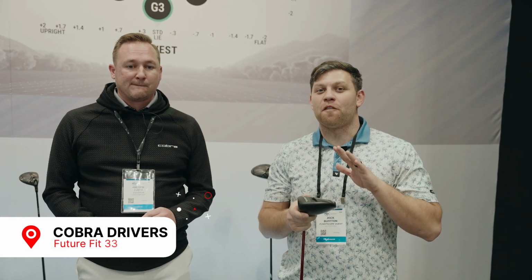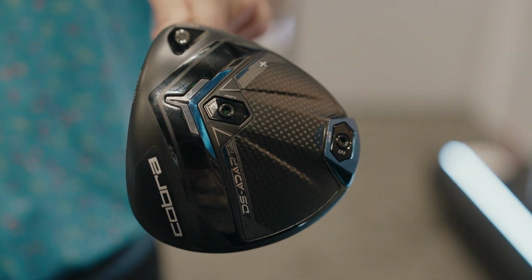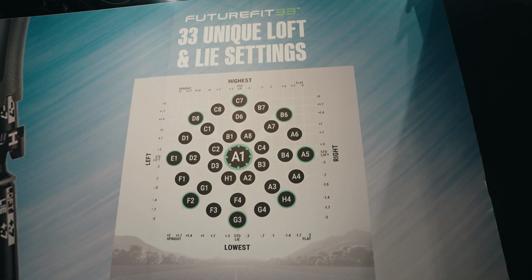All right, guys, we're here with Cobra with one of my new favorite things with their brand new drivers called Future Fit 33. And we got Andrew here to show us what's going on. Yeah, so Future Fit 33, it's a brand new technology for us in 2025 in the DS Adapt lineup. It's gonna be in the driver, fairway, and hybrid, which we're super pumped about.